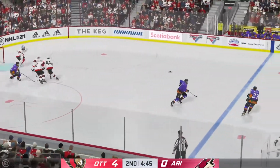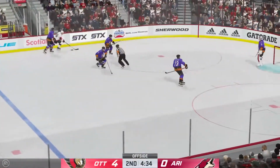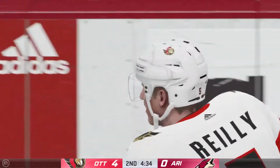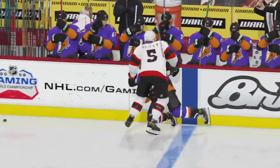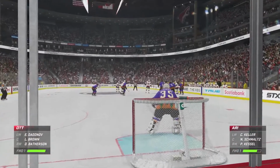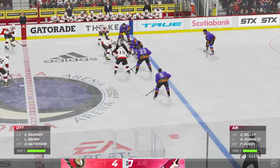He skates back. Long lead pass to Paul. He gets crushed into the boards. That's picked up by White, but that is offside at the Arizona line. A great hit by Riley. Has all the Arizona players worried about that. A little bit frightened at the boards up there.